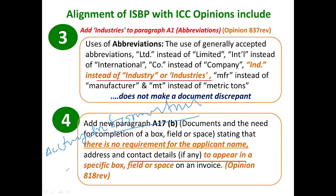this document is compliant, not discrepant. In this new addition, also see 713, which concerns the requirement of a signature to appear in a box, field or space. Not completing the box, field or space does not constitute a discrepancy. This is the main point: not appearing in a box is not treated as a discrepancy.